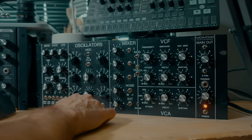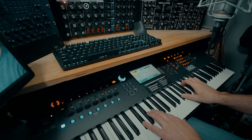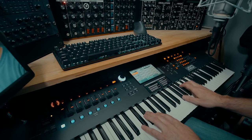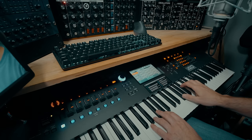Now here, as you can see here, we have a switch on the front panel. It's called multi-trigger. So it's off at the moment, so we're in legato mode, and we get this kind of effect. And then if I turn it on, we get this.